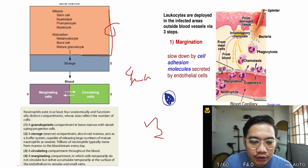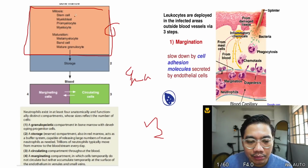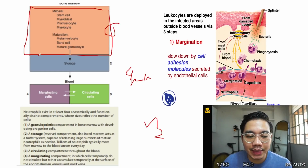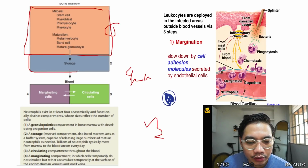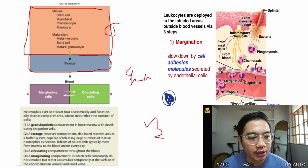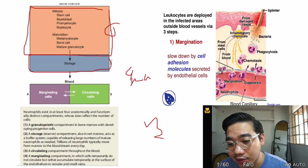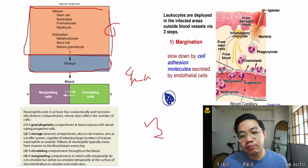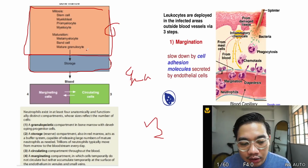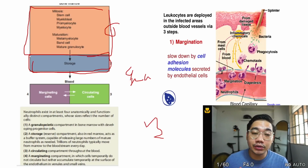So the first population is the maturing type in your bone marrow. These are the metamyelocytes, promyelocytes, which are still maturing. They are not yet useful, no? They are still dividing, still multiplying. And number 2 is your storage. These are the mature neutrophils or granulocytes that are ready to go to war, to fight. They can already attack bacteria, they can already eat them. But what happens is they just stay in the barracks, because they are still chilling. There is still no need for them to go out.